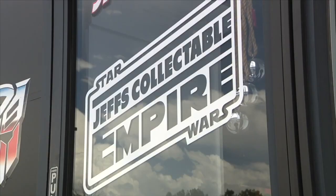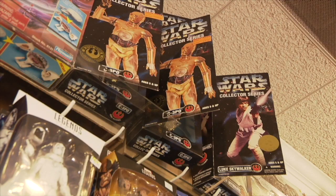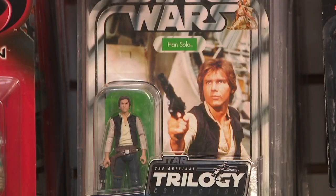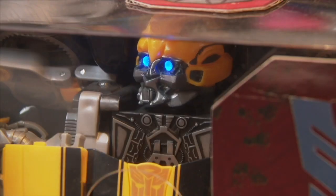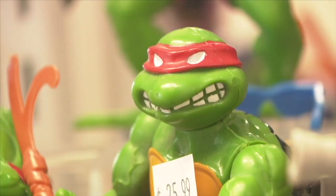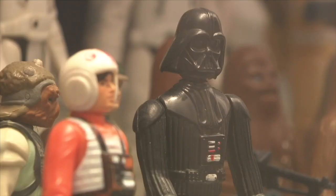Jeff's Collectible Empire in Littleton has thousands of items in its cases and floor to ceiling on its walls. Top of the list is definitely Star Wars. That's definitely our biggest seller. Next, probably Marvel, Transformers, Teenage Mutant Ninja Turtles, G.I. Joe. With a name like Empire, yes, the force is strong in this shop.